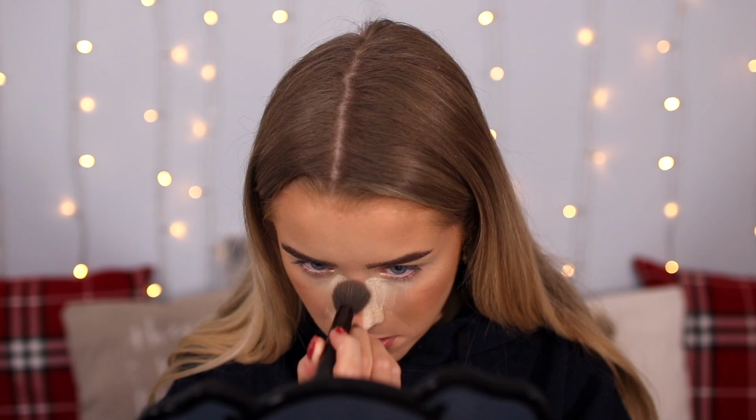So I'm using this one, which is by Pixi. This is what I used on my cheeks, and it's called Beach Rose. Shouldn't I've done this before? I just did the bake. No. I am so confused. I just look like I've got a severe sunburn. It's all clung to one patch in the middle of my nose.